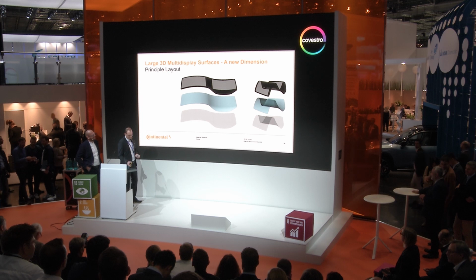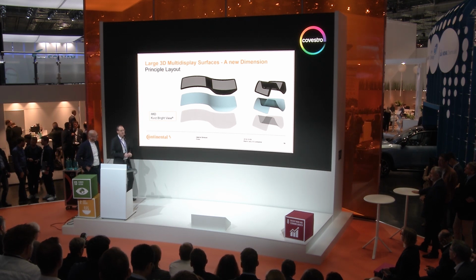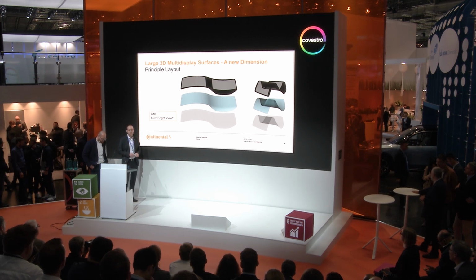So what had we done? On the first surface, in the front, we decided to go for the in-mold decoration technology. In this case, we use the Bright View film from company Kurz. And the main task for this first layer is protection.